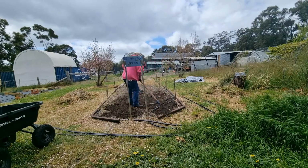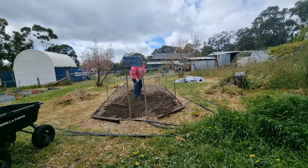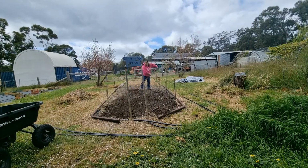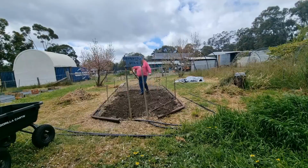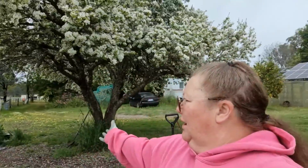You know what? I like rain. I like when it rains. But I don't like when it rains when I literally have a 2-hour window that I can get out here and not have to do something in the house, or I have to take someone to TAFE, or I have to do a video. But look at this.